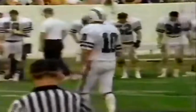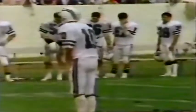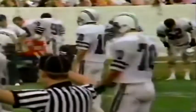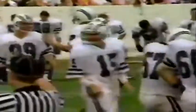Second down. Gabinelli, but he overthrows his man, James Swirk. That's one of the few times that Navy has come with the blitz, and I think that Gabinelli felt it and got rid of the ball very quickly so that he did not run any risk of being sacked.